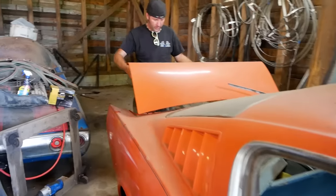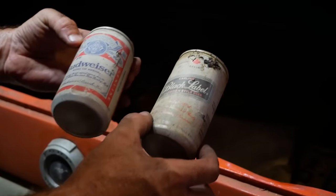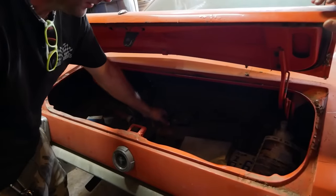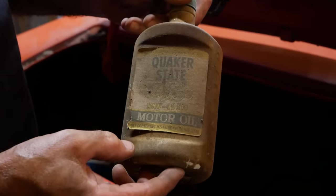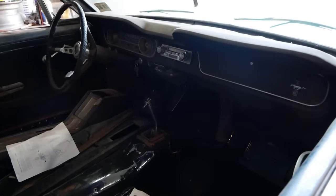What all have you done to this car? Man, all I've done is the floor. They were in the trunk. And I'm a little afraid of the engine. Quaker State. The floor pan looks brand new. Wow. Yeah, it looks incredible, doesn't it?